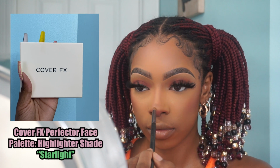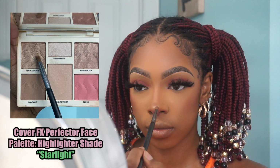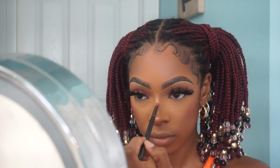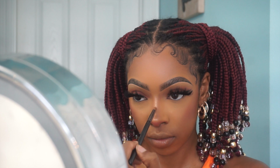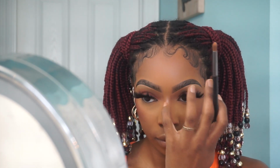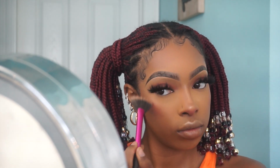And here goes my favorite part, or one of my favorite parts. So to highlight, I first go in with this Cover FX highlight. It's in this little blush palette combo thing, but I use that highlight first, and then after I go in with this Benefit Cosmetics one, and it's called Cookie, and it's really bright. It's extreme, but I like harsh highlights, so that's just me. But yeah, to apply it on my cheekbones and everything, I do use a fan brush. I don't know about y'all, but the fan brush be doing it for me. So yeah, she does it.